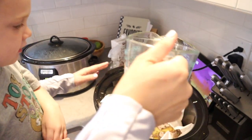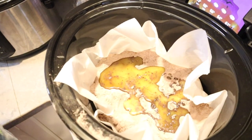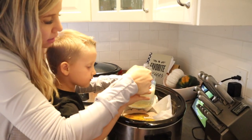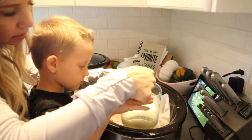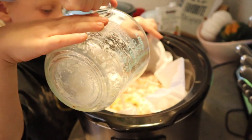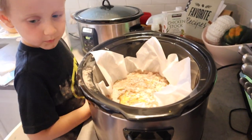Okay, and now we're gonna put in some milk. We're doing 1.5 cups of milk. It's Carter's turn now. We're taking turns, right? You're gonna do the same thing, Carter J. It's your turn? You're gonna do the Nutella because you're Ella Nutella.